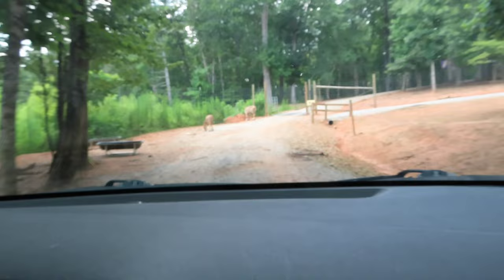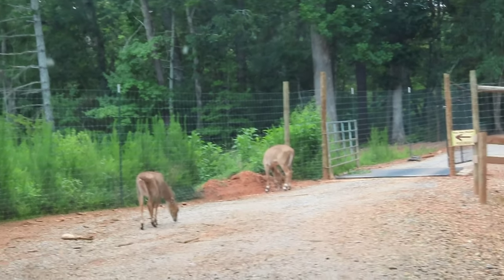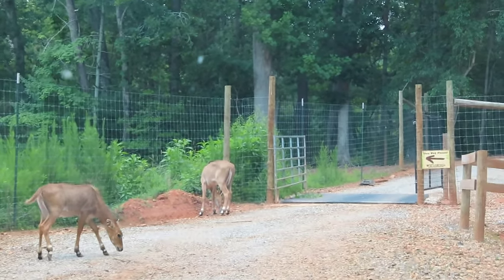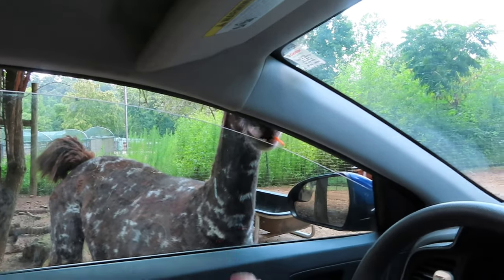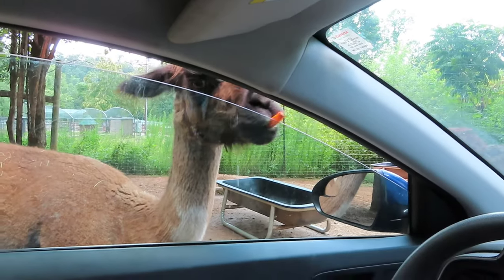I'm trying to zoom. I'm on my tripod, so it's kind of hard to control this camera. Is he following? Yeah. I'm trying to see if those are deer or gazelle. Oh, I think those are deer. Look at him. Oh, he's running up. Oh, we're getting ambushed. I'm throwing him behind me. Hi, baby. Okay, look. That's it. Okay, you want to do it? There you go.